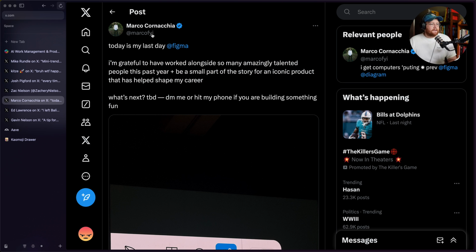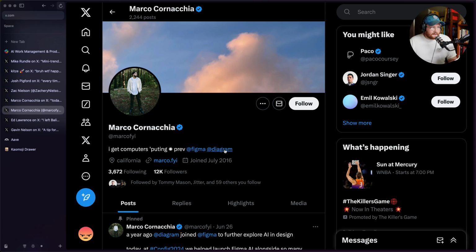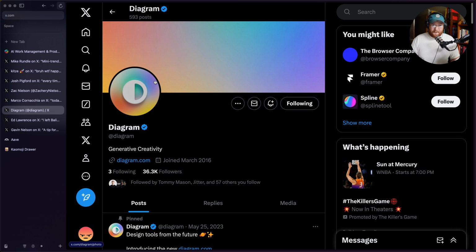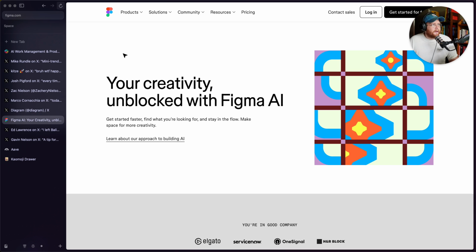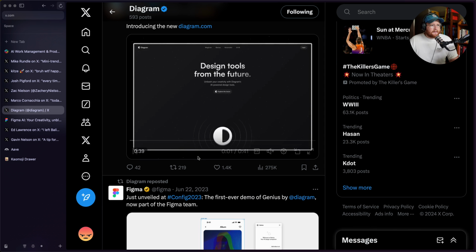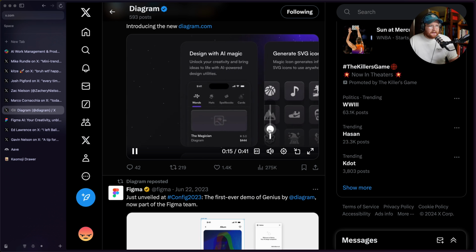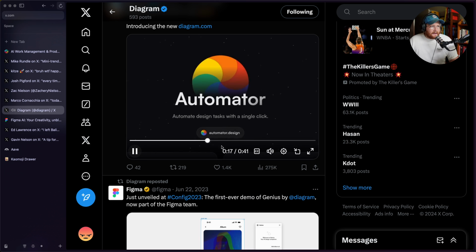Okay, now we have the diagram guys. So these dudes joined Figma about a year ago. And yeah, what is this? Diagram. I never knew what this was. Really? They were like AI for design. Now their webpage just leads straight to Figma. Figma AI. What is this? Figma.com/AI. I don't know what they actually had built. It was a lot of this stuff, like design. I don't know if you're generating icons and stuff.